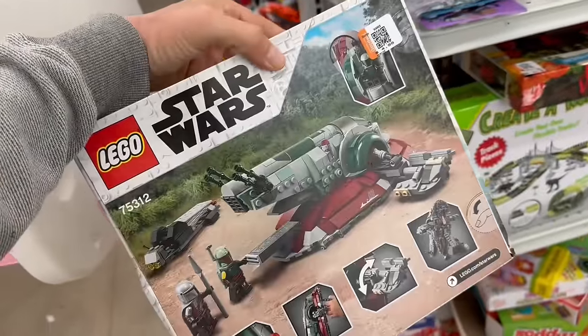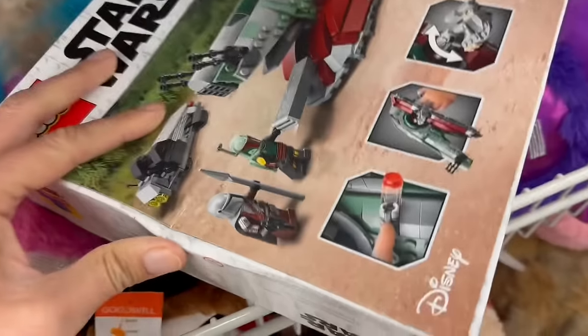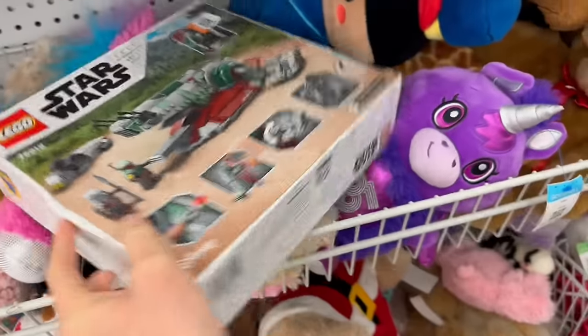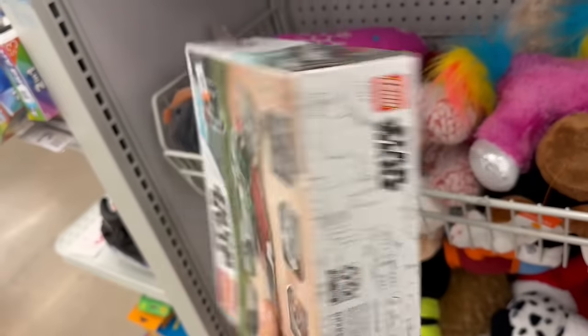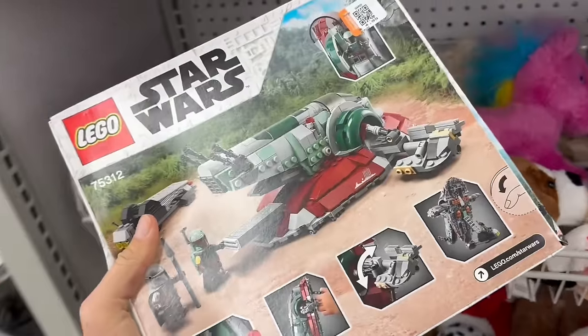Still sealed. Yeah, I'm definitely gonna pick this up. This thing's selling for like $40. Now this box is a little bit banged up. You can see that right there. But still, I'm sure somebody would probably still buy it at $40 because someone probably wants to build it, huh? And not just display the box.